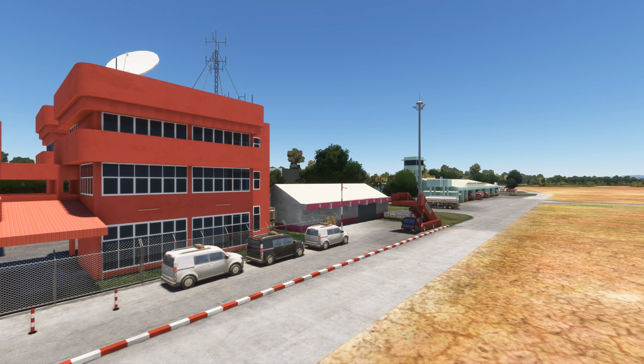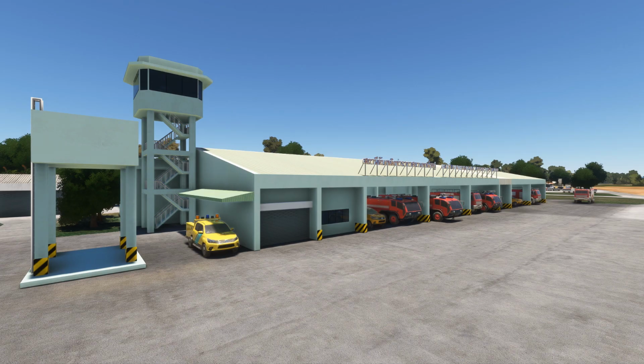Here's the far western end of the building. A couple of vehicles parked there and some stairs. There in the distance you can see the fire station. And a nicely modelled fire station, a couple of operational vehicles there too. Yeah, it's great, it looks lovely.